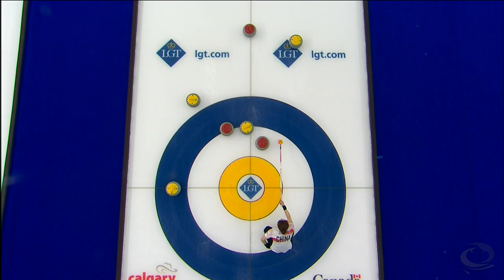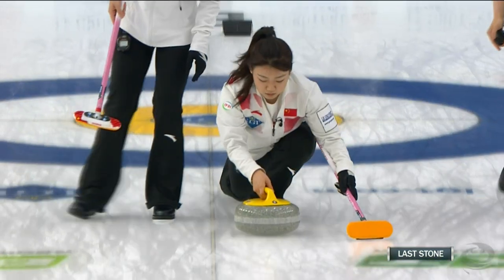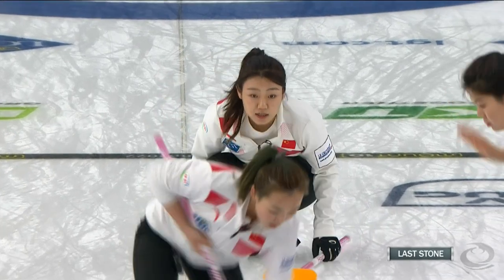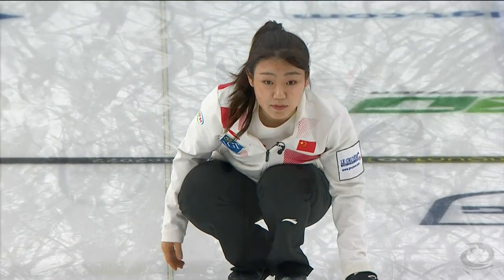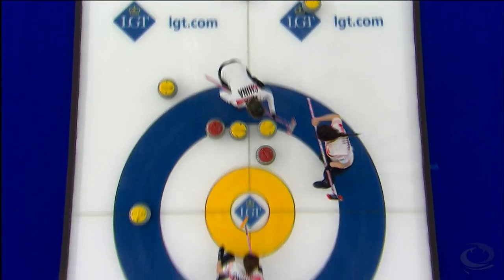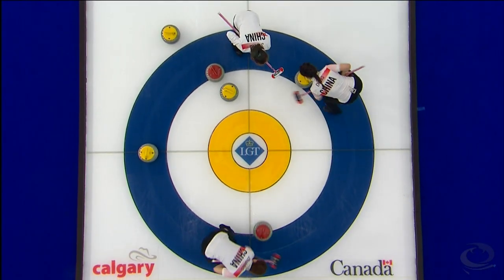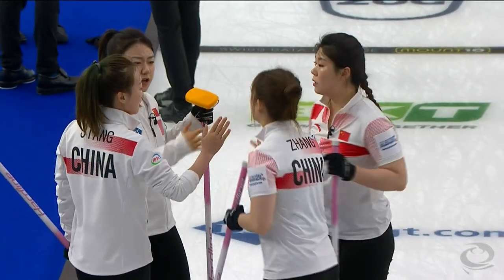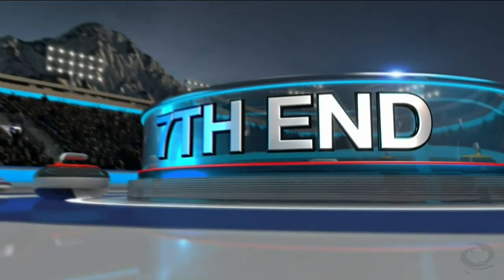And highlights from the second half of our game here in the sixth end. Eve Muir had tried to come around to put a little bit of pressure on China and just a little bit short. And this leaves an opportunity for a hit and stick and a score of two. And they just get by the top guard, but clip their own and their shooter rolls a little too far. They only score one.